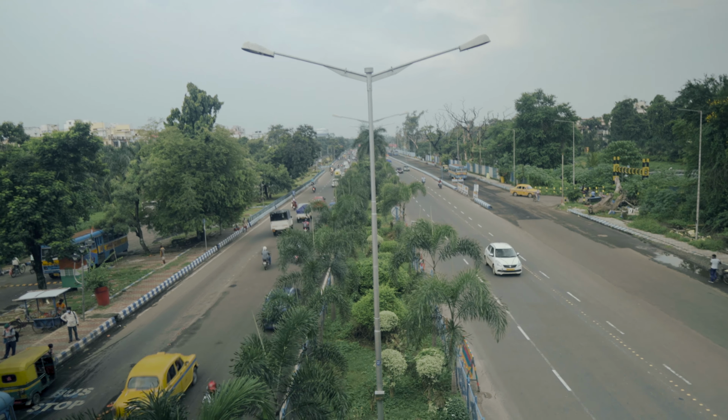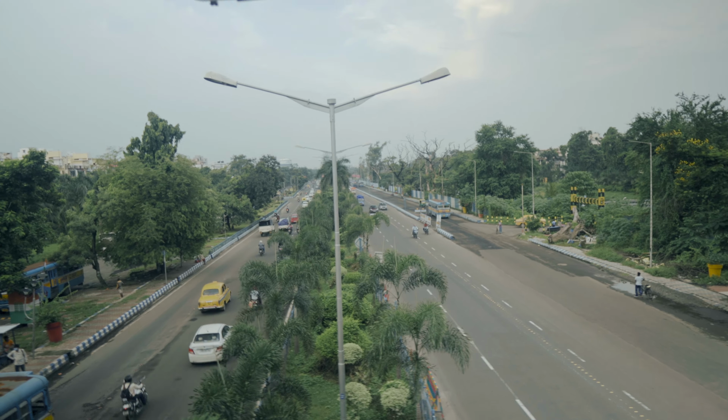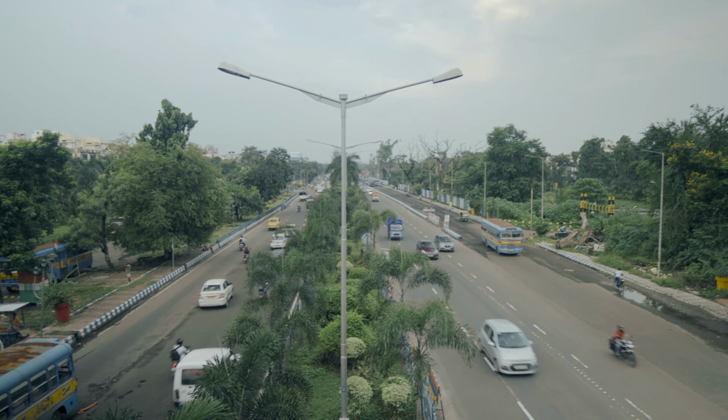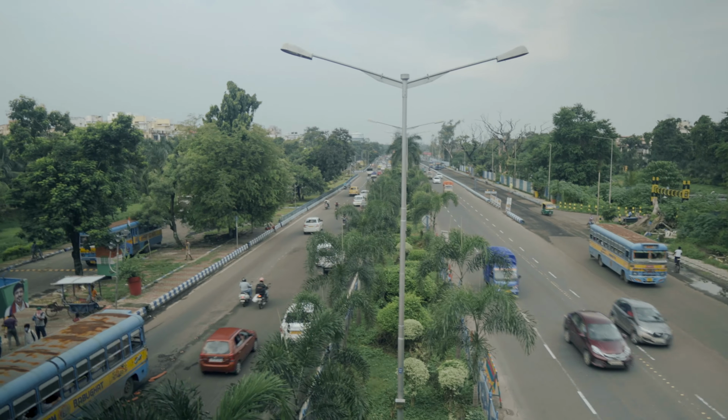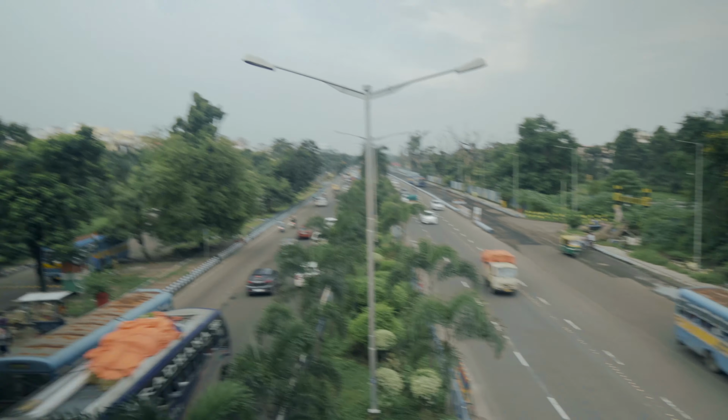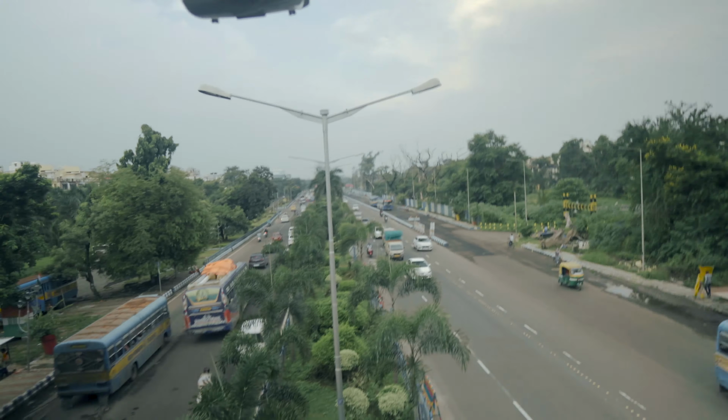Still I have to wait, I think, 1 hour till it becomes dark. Till then we will take some time-lapse shots, and yes, we have to wait till it becomes dark. So stay tuned.